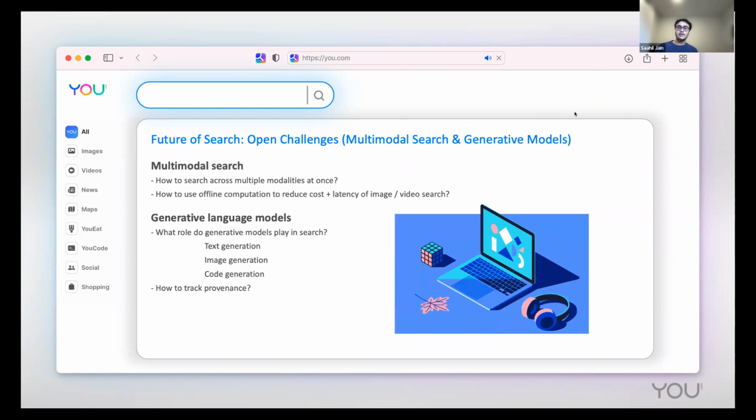Next slide. And then lastly, I'll just touch on two more, and these are more future facing, but pretty important areas where search engines will need to continuously innovate. So one topic is multimodal search. Search nowadays needs to surface results across modalities, whether it's text, images, or videos. And there's a question around how do we search across multiple modalities at once?